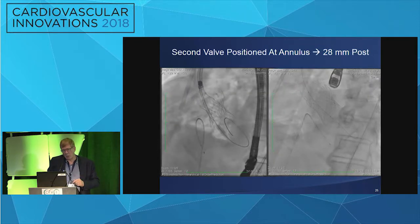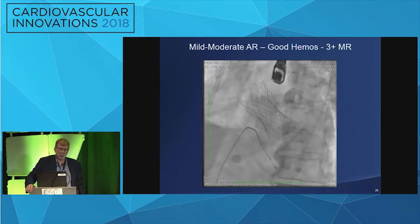Unfortunately, these videos are not going to work. And then we ended up post-dilating it and ended up with this morphology of a valve-in-valve and mild paravalvular regurgitation.